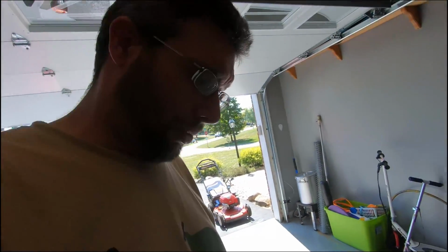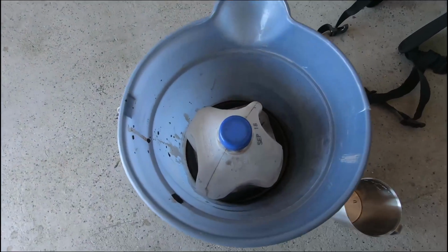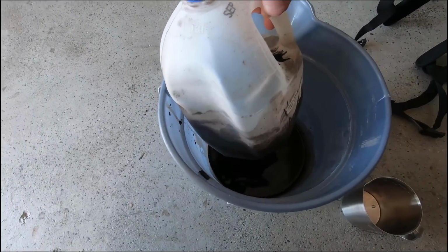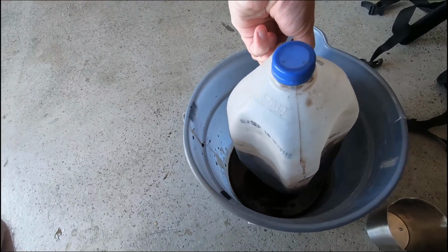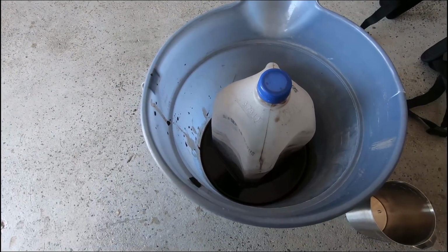I'm ready to put that in humic acid. I ran into an issue. I let my humic acid sit in a bucket just in case it leaks. And yeah, it's leaking pretty good. So I'm gonna have to fix that.